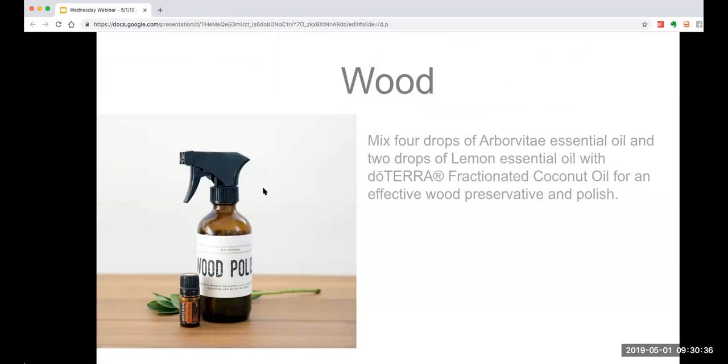And those lovely wood surfaces, a beautiful wood oil like Arbor Vitae and some citrus with a little coconut oil, and boom, you've got wood polish. Again, so much cheaper than buying Pledge or all that other stuff that's just not good. You can just put a little bit on a cloth, put a little bit of fractionated coconut oil on there and just go to town.